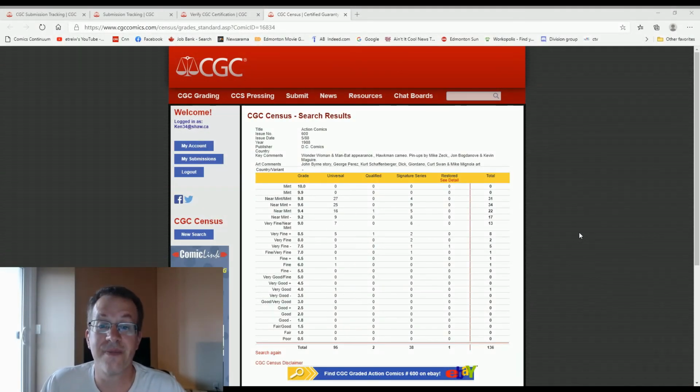Hello there, and welcome to the CGC Census of Action Comics 600. And as you can see, there's no other issue besides myself in 7.0. If I had not sent it in to get signed by Mr. George Perez, then mine would be in a 7.0 universal. And as you can see, other people have sent in their issues universal, and they got it back as a 6.5 or 6.0.